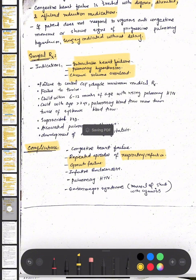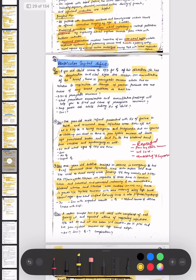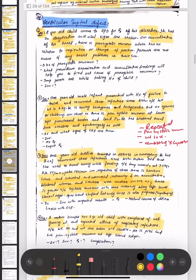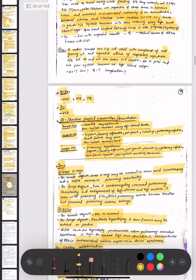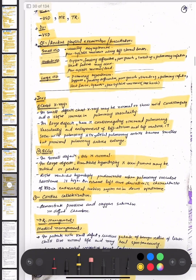So we have discussed the most important topic from the CVS, that is VSD. We have studied the scenarios and the diagnostic points: repeated chest infections, the pansystolic murmur, the weight loss, and no clubbing or cyanosis, then this is the ventricular septal defect. Then we discussed the differential diagnosis, the diagnosis, and the clinical features on auscultation in small VSD, moderate VSD, and large VSD.